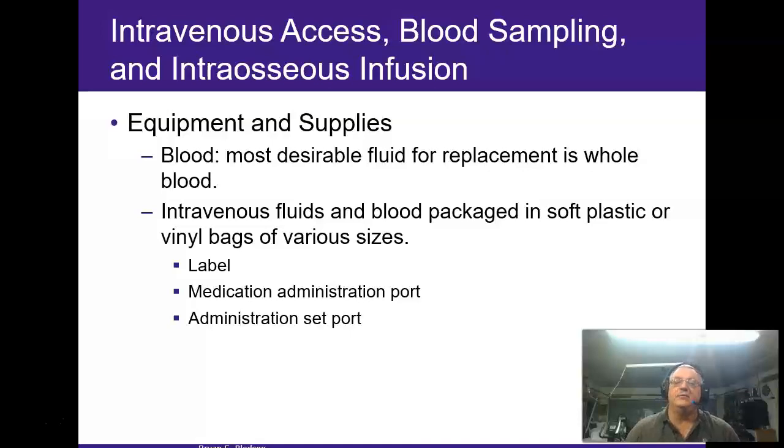But again, remember that normal saline and lactated Ringer's, guys, do not carry oxygen, whereas red blood cells do carry oxygen. So if we're going to replace volume, we really want to replace it with blood if we have it. The problem is we usually don't have blood in the field, okay? There are a lot of problems with having blood in the field.